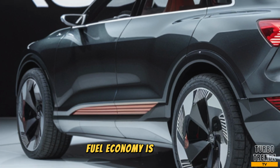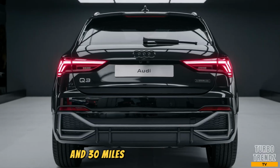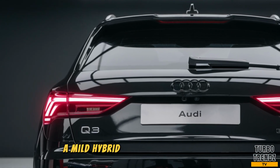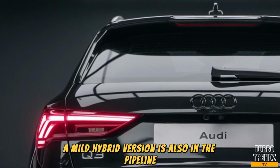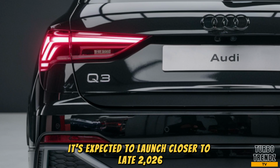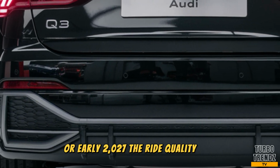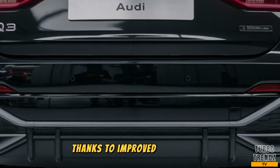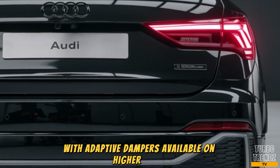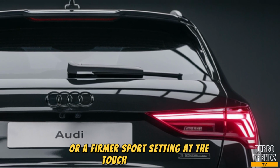Fuel economy is rated at approximately 25 miles per gallon city and 30 miles per gallon highway, depending on configuration. A mild hybrid version is also in the pipeline, though as of now, it's expected to launch closer to late 2026 or early 2027. The ride quality has been enhanced thanks to improved suspension geometry, with adaptive dampers available on higher trims for those who want a softer cruise or a firmer sport setting at the touch of a button.